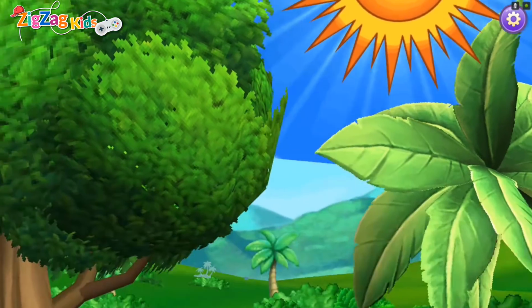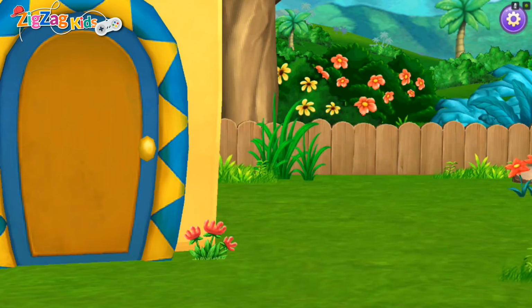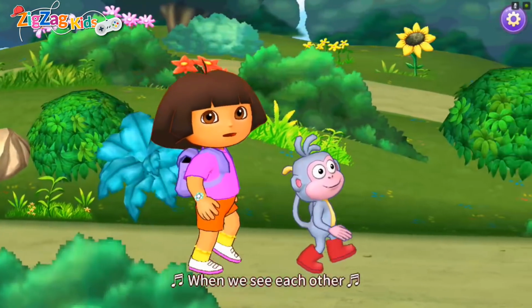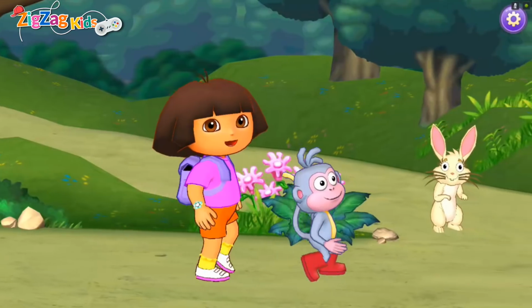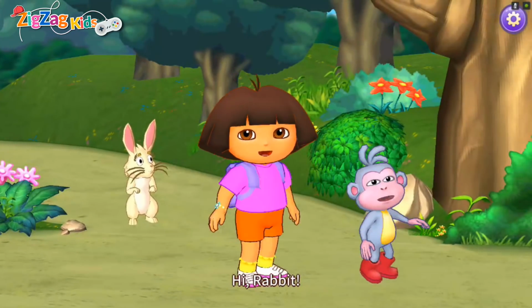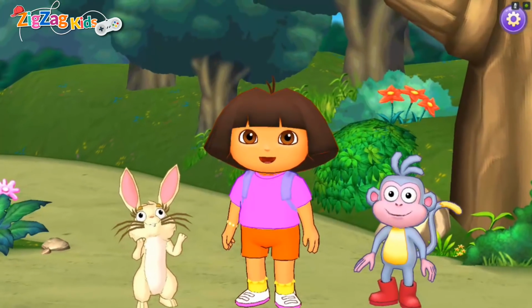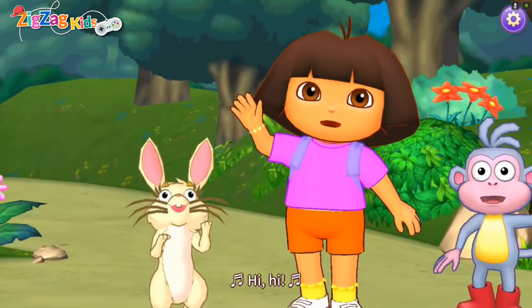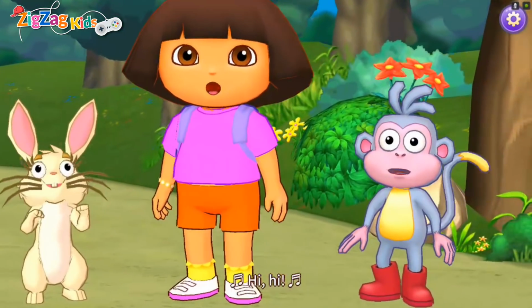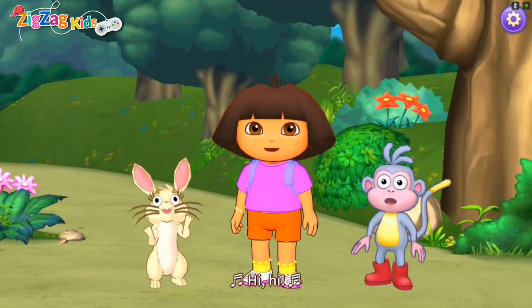Hi! Hi, Dora! Hi, Boots! When we see each other, we say hi. Hi! Hi! We greet happily. Hi, Rabbit! Hi, guys! It's good to see you. Smile big and say to each other, hi!